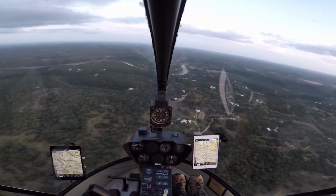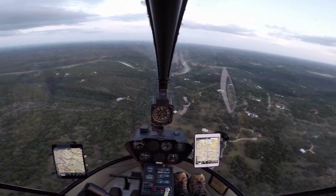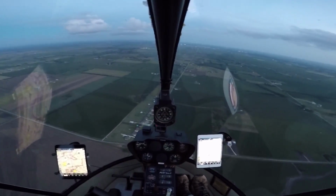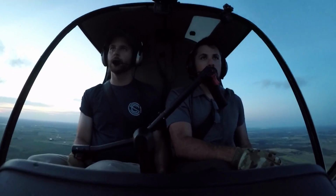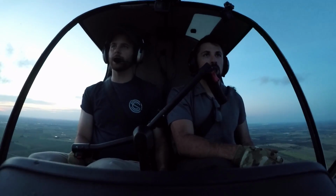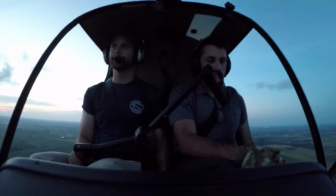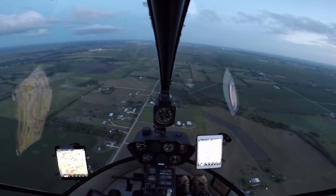San Marcos traffic, helicopter 142 Victor Alpha is approximately 10 miles to the northwest, transitioning south, San Marcos traffic. All right, so we can probably go ahead and start a descent here. We're about 5 miles. Hubert traffic, helicopter 142 Victor Alpha is about 5 miles to the north inbound, full stop, Hubert. What runway is that? It's going to be runway 16.